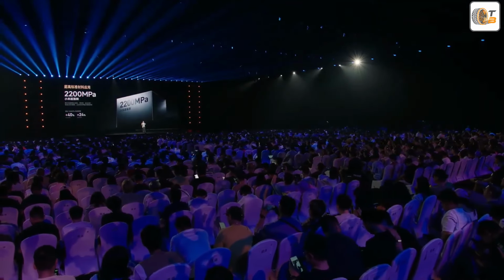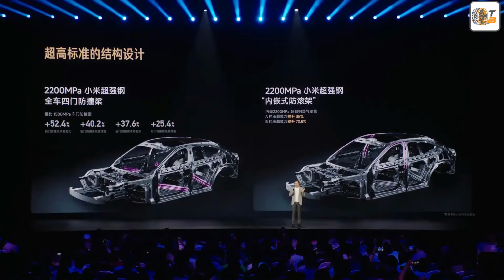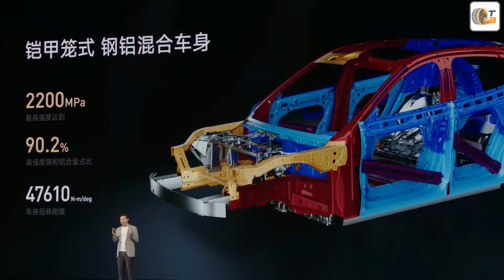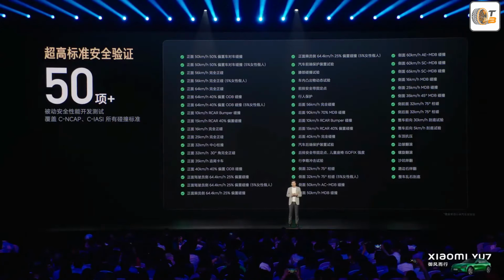And for YU7, we have done comprehensive safety design. For example, it adopts the highest strength hot-formed steel in the industry at 2200 MPa, applied to the front crash beams and the embedded roll cage in the A and B pillars, improving safety in different conditions, including side collisions, rollovers, and other severe scenarios. And the high-strength cage with steel-aluminum hybrid also provides strong torsional strength. It's leading in SUVs.